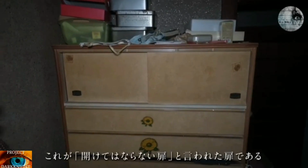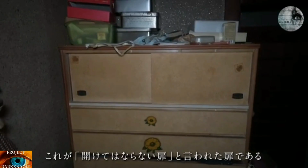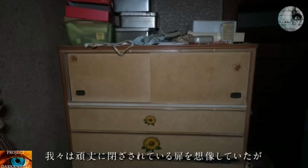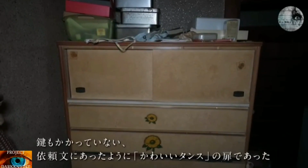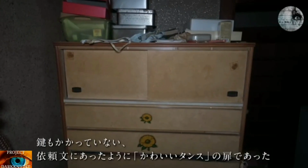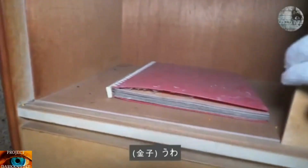This was the sliding door that shouldn't be opened. Kaneko was expecting it to be locked, but after getting the letter from Mr. Watanabe asking him to look at the photo album in the chest of drawers, Kaneko decided to check, and it was open. As he slides open the door, he sees a red book that we now know to be Grandma's photo album.